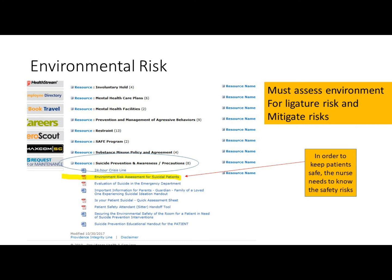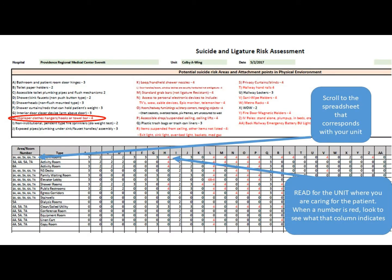Now I realize that this is a little unfriendly when you're looking at it, but just bear with me for just a second. So suppose you're admitting somebody to 7A.